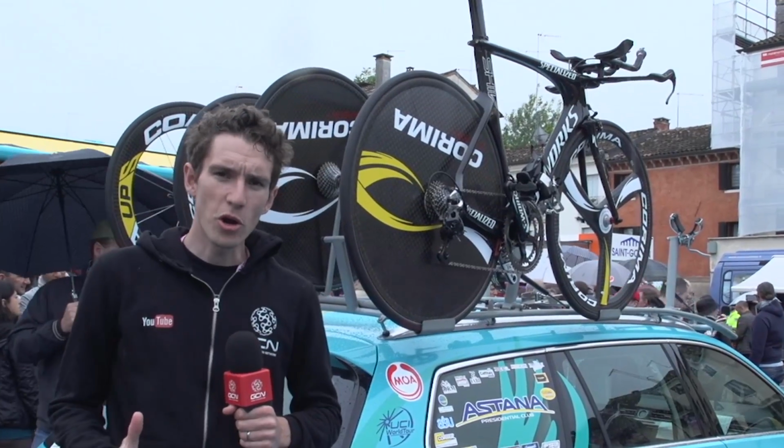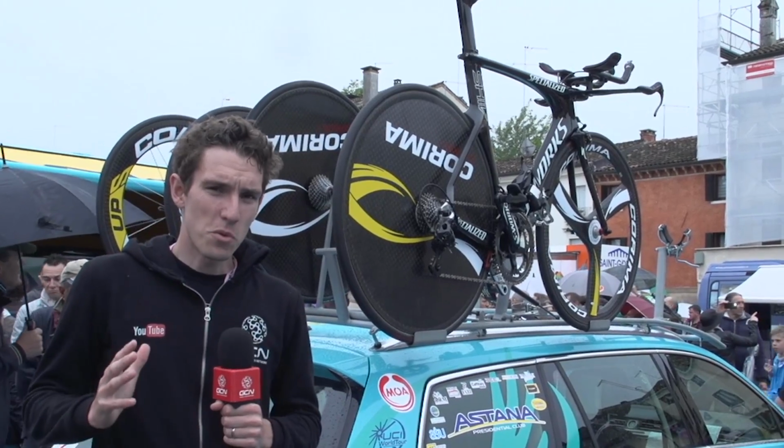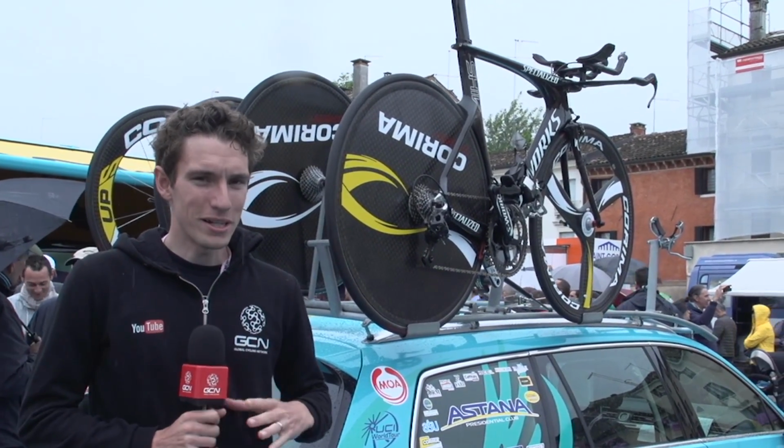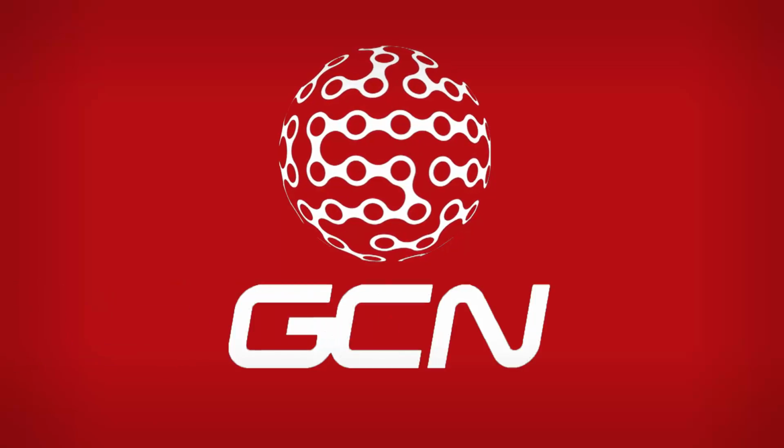So that's a snapshot of the time trial bikes used here at the Giro d'Italia. Don't forget though that the actual winner of the Maglia Rosa at the end of the day is going to be the one with the best legs overall and not necessarily the fastest bike, although Fabio Aru and his bike here stand a pretty good chance.